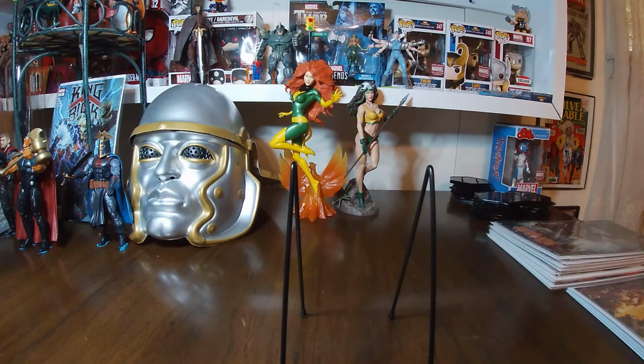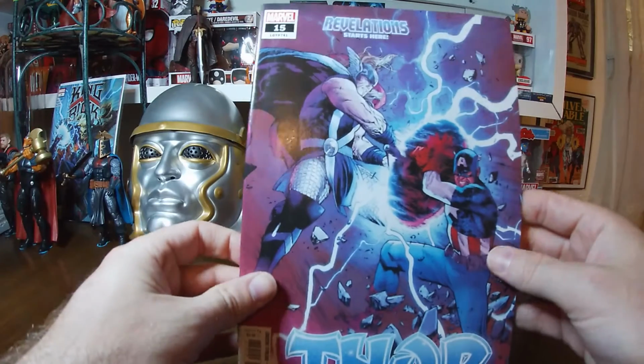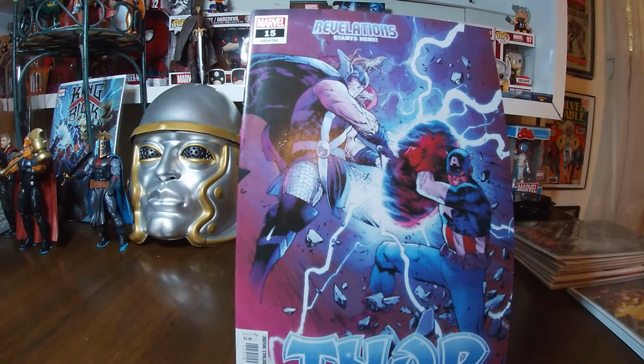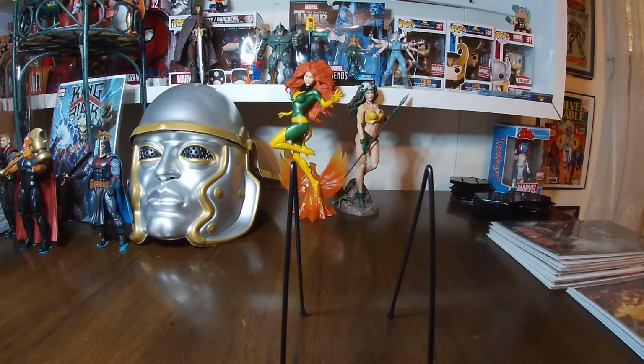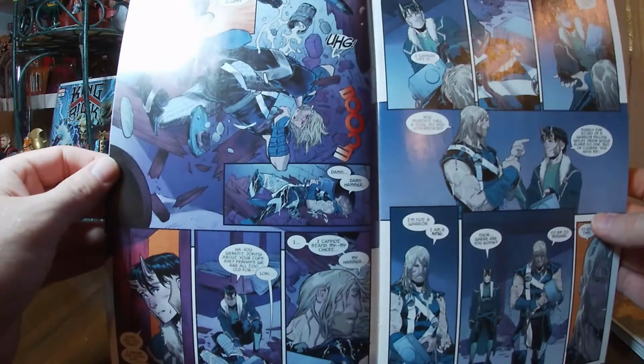Next up, we are continuing another fantastic run of Donny Cates' Thor. This is number 15, legacy numbering 741. And this is your standard cover A, but you have Thor fighting it out with Captain America there on the front, and this is the beginning of the Revelations story arc. Now the last story arc was amazing, so I am interested to see what is going to happen here.